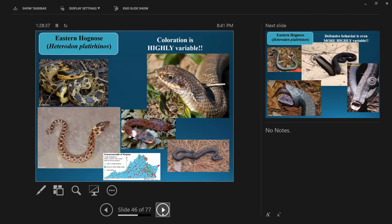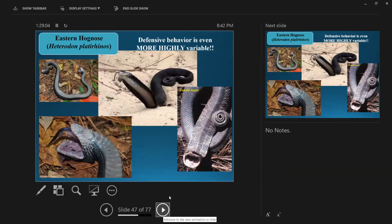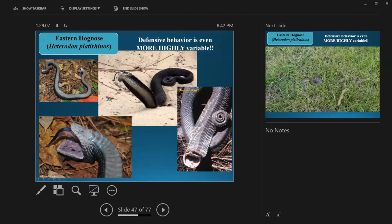And then one of my favorite snakes is the hognose snake. Again, very variable. They can be brown, they can be black, they can be a mixture of both. But the unique thing about hognose snakes is this. They have a very unique defense mechanism. They are the actors of the snake world. And I will show you what I mean. And you're not going to be able to hear. Oh well, this is what they do.